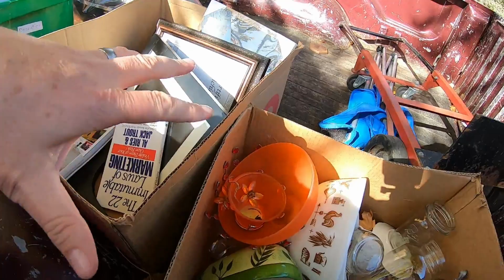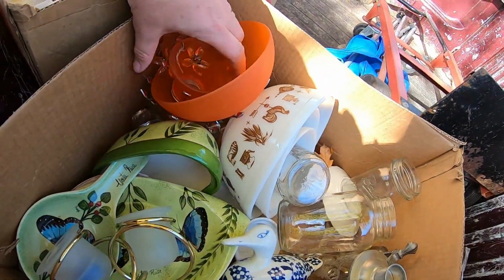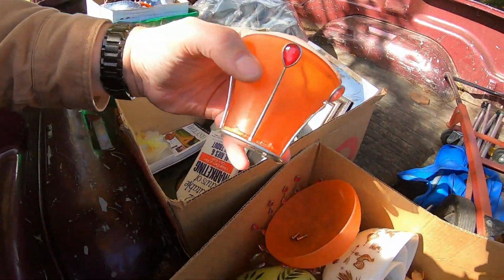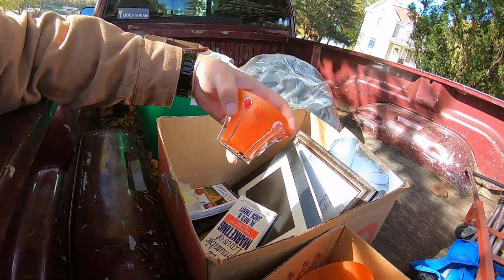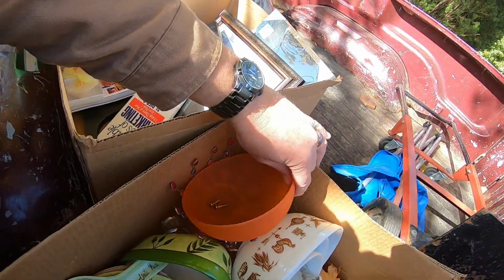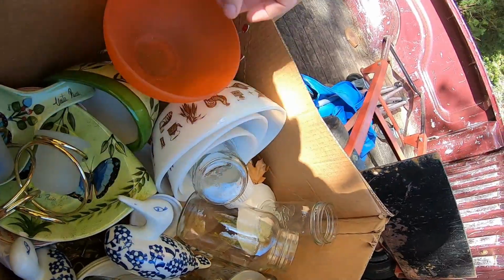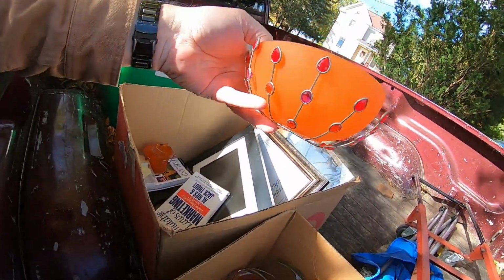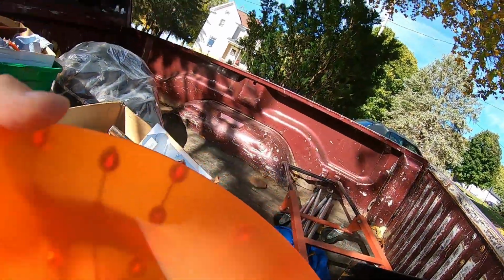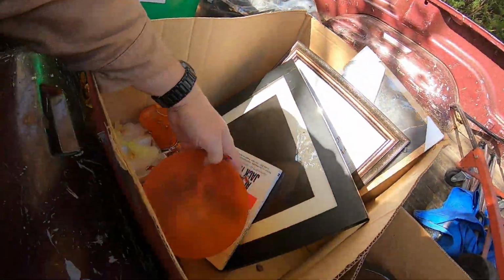The real reason I bought these 2 boxes for $2.50 was this orange piece here. I don't know. Maybe it's not mid-century. There's screws in here. I don't know what those are for. Yeah, that's probably mid-century. I thought it was kind of neat.